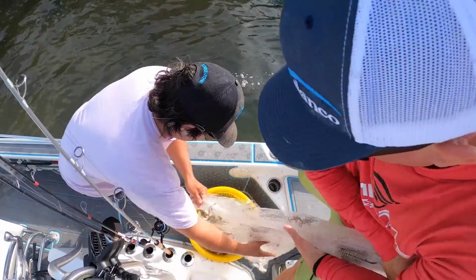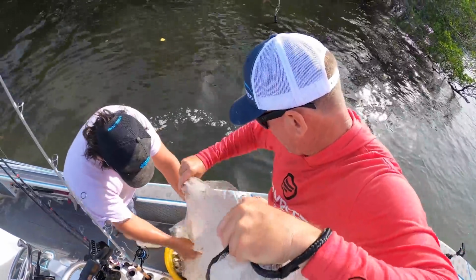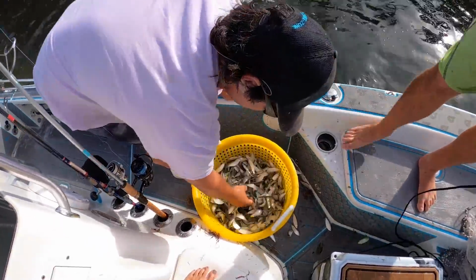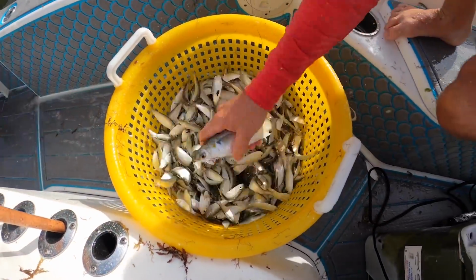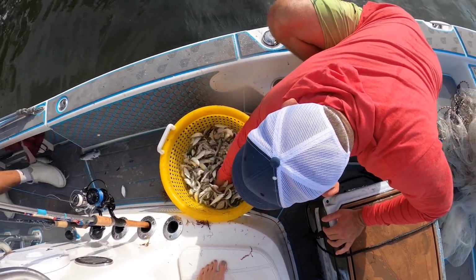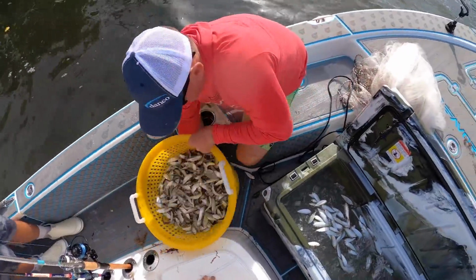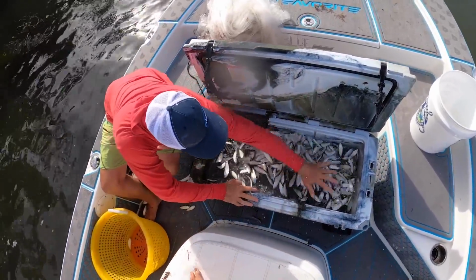There you go, there you go. Ooh. Nice. We want to separate those mullet out of there if we can, as fast as we can. I don't want to put any of those baits in the bait well besides the mullet. All right. Mullet are super hardy, so they're not going to just die from being in here for a second. Now I want to take all these while they're still alive and let them go swimming in here. Oh my gosh. Scale.